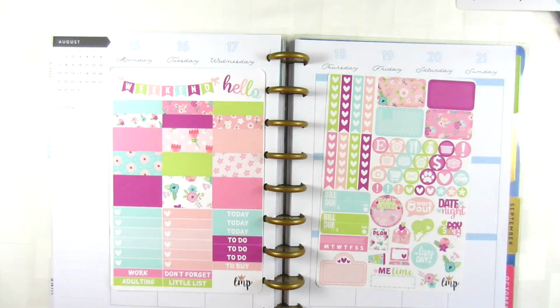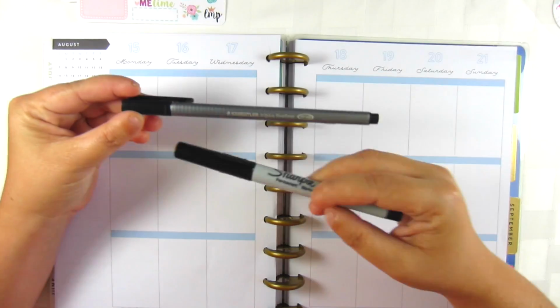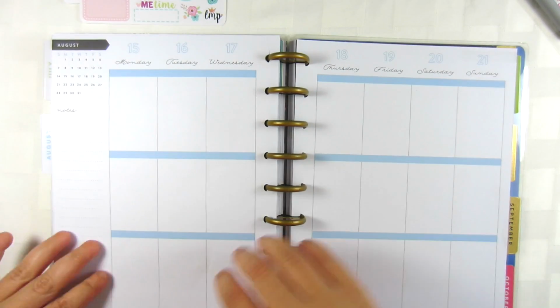Guys, so welcome back to another plan with me. This is a little different. I was trying to do a plan as I go, and I'm just using this kit from Little Miss Paperie, and this is going to be a long one.